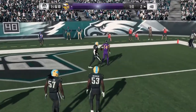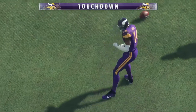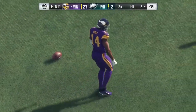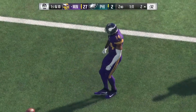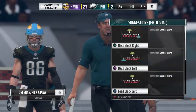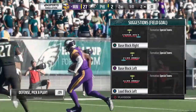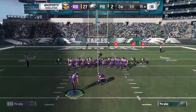And he'll get into the end zone. Touchdown, Minnesota. Stephon Diggs on his way to a monster game. 3 first-half touchdowns. And the Vikings find a way to stretch their lead. So not only is that his 3rd touchdown catch of the game, he's done it here in the first half.